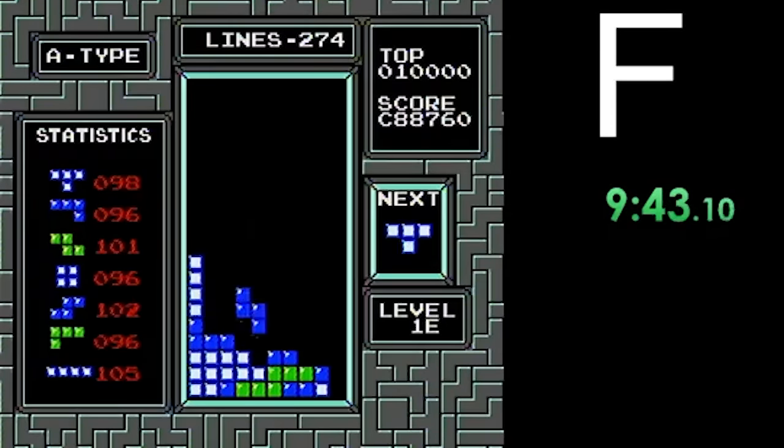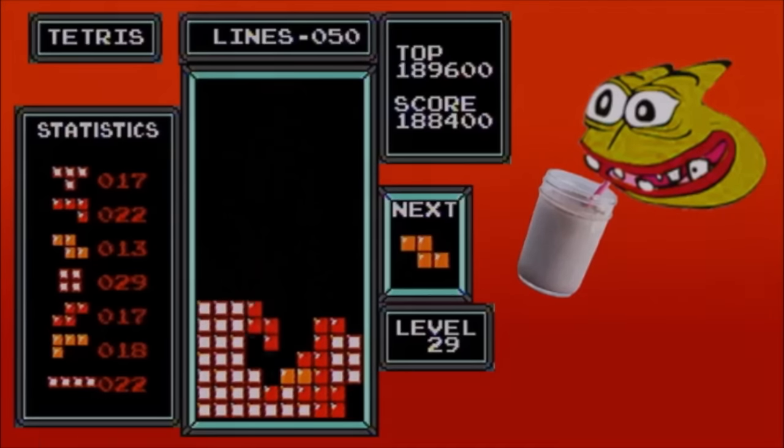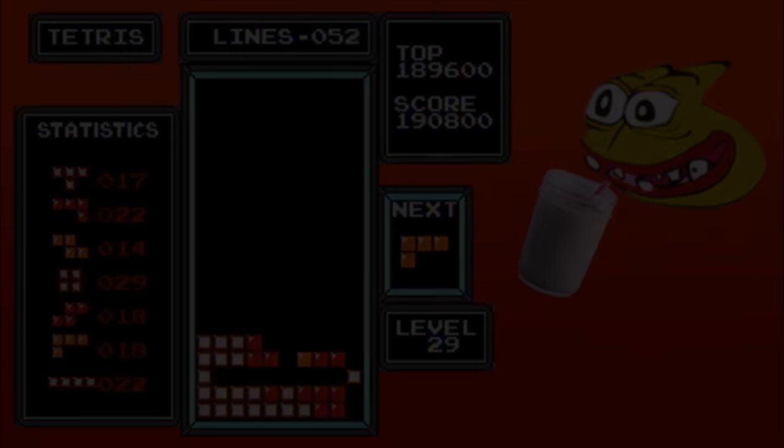And with this score, and other demonstrations from Cheese on level 29 starts, other players were sure to take notice of this new playstyle's true potential.